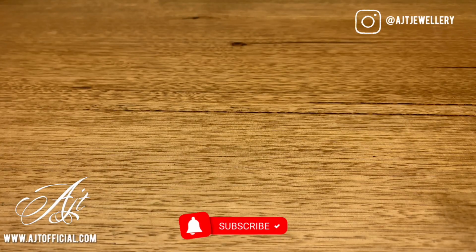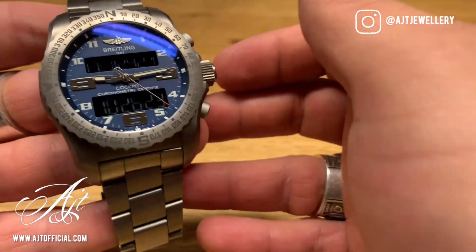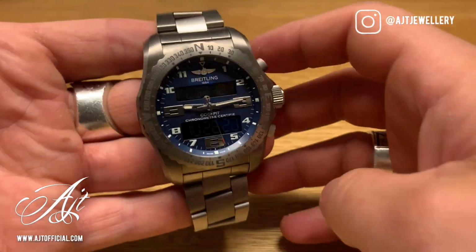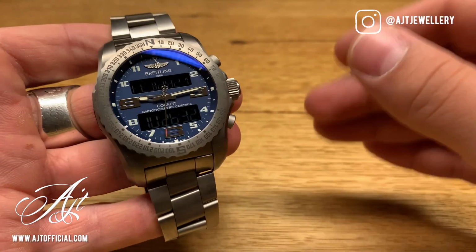I hope you're doing well, and I just wanted to show you guys my latest acquisition in my watch collection because I'm a watch freak. This is the Cockpit B50 Breitling, guys. This is the Pilot's professional series. I finally came across one of these and I had to pick it up at a great deal. Couldn't let it get by me.